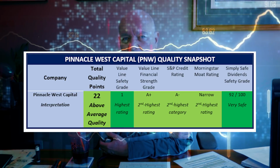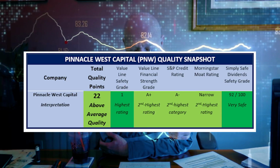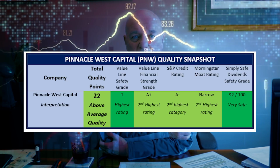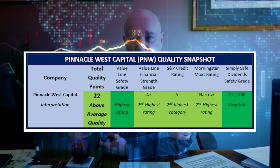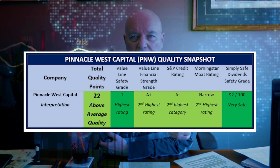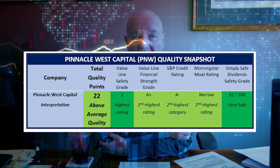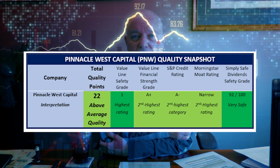Utilities have a difficult time sometimes scoring high on Quality Snapshot, largely because of their capital-intensive business models, which often requires them both to be carrying high debt and sometimes also to be issuing new shares all the time. So they have difficulty scoring highly on the financial strength aspect of the overall assessment of quality. For Pinnacle West, that's not true.